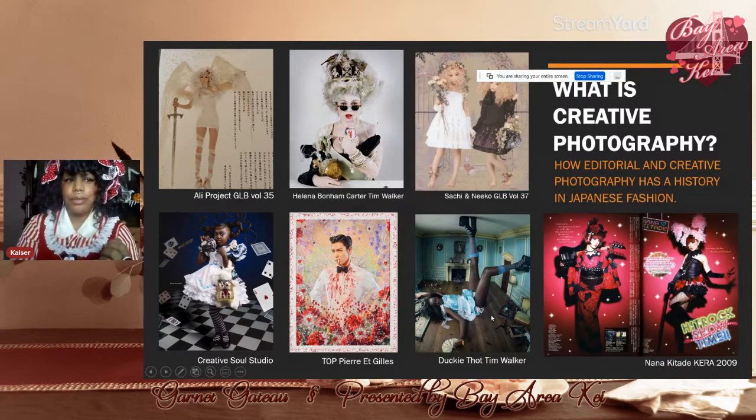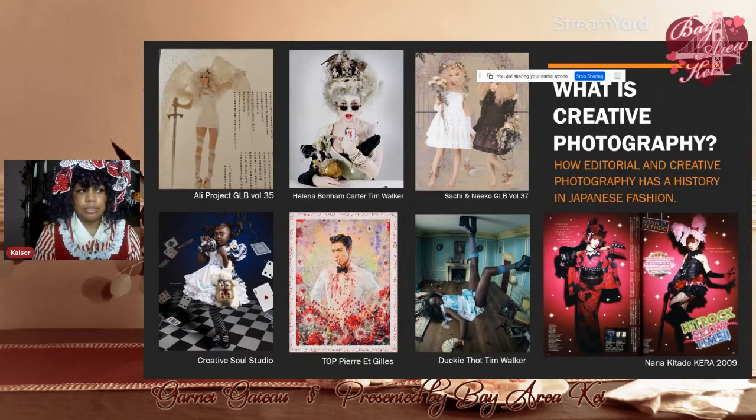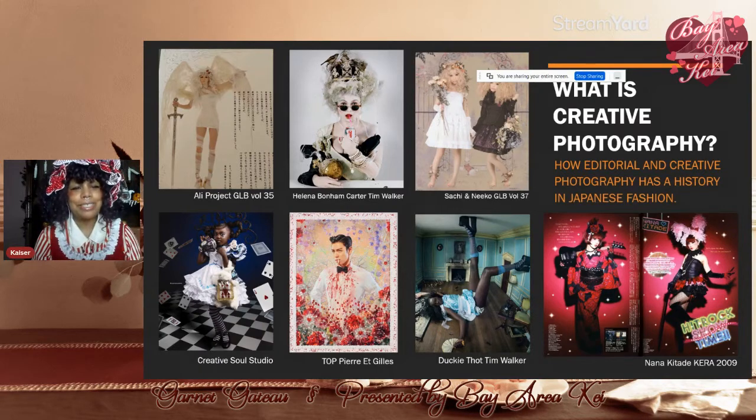So for example, I think that in a lot of J fashion, actually, and a lot of Lolita, we've always been exposed to this editorial creative photography. So if you ever looked at the Gothic Lolita Bibles, I think we've always seen those really cool editorials where they put together a lot of the fashions and they put together a really cute backdrop.